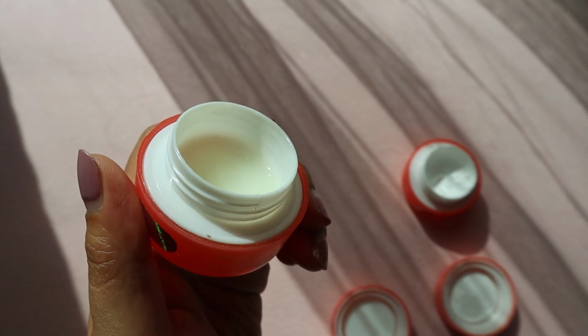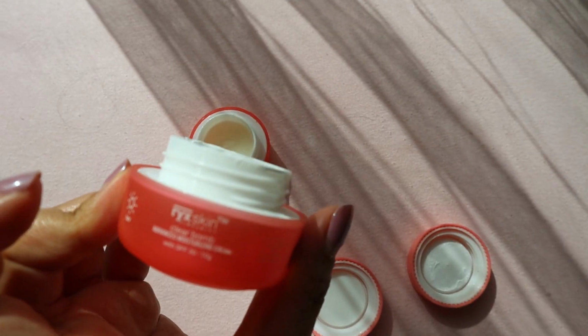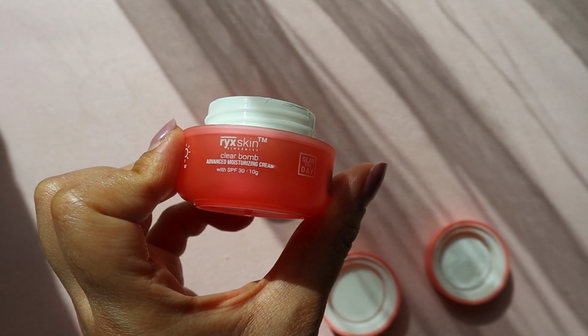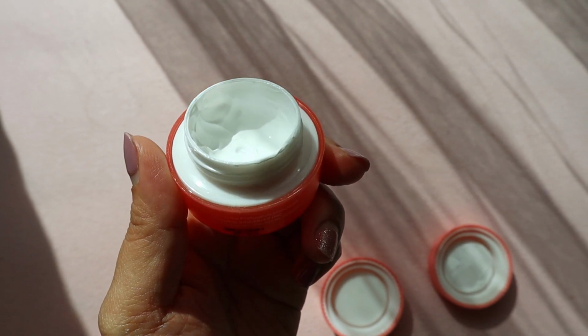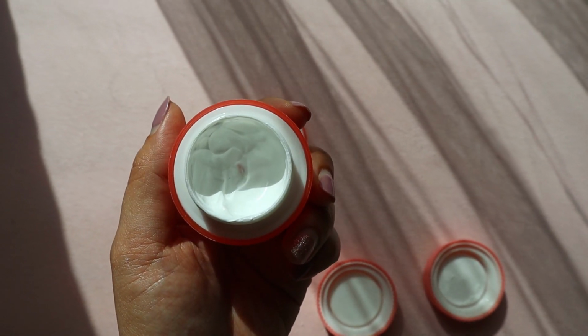You know, it's almost gone and it's only the 8th day. This one is the day cream and this has SPF 30 and this is also 10 grams as well, as you can see. Sobrang onte. So, just wanna share this bago ko pa ito maubos.